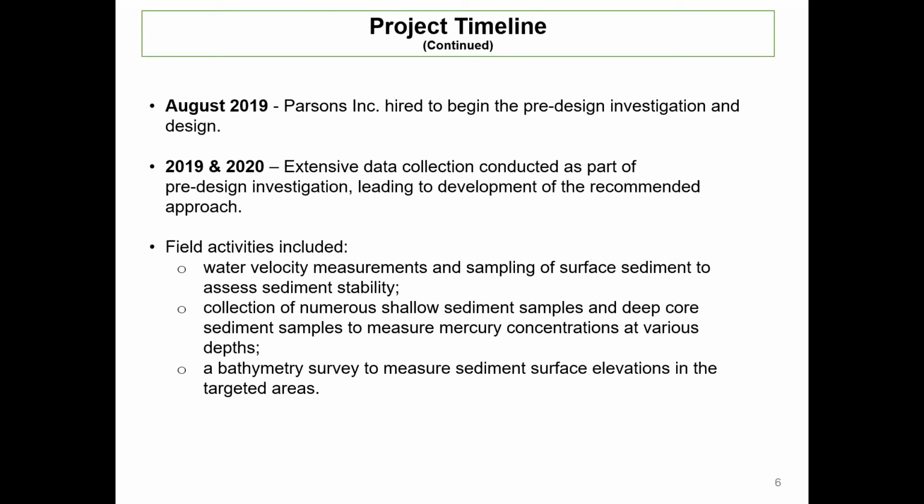So it was in August 2019 then that after completing a competitive procurement process, we retained Parsons Inc. to prepare the engineering design plan, and they were able to get out in the field to start doing the pre-design investigation work, as they call it, shortly afterwards. So they were able to start it off in fall of 2019 and do some more work again in the summer of 2020 and then the fall of 2020.